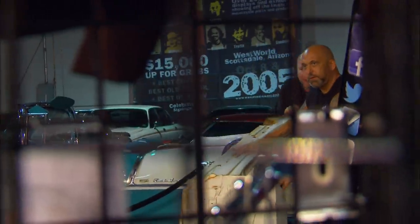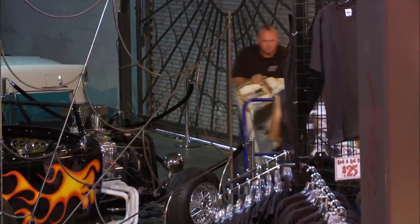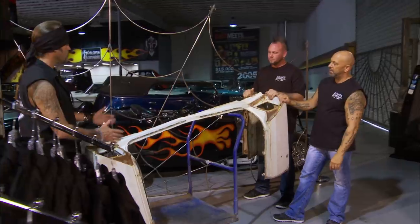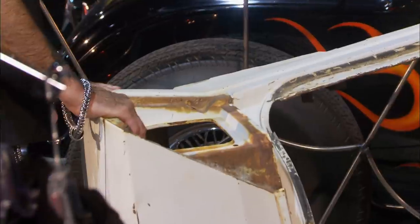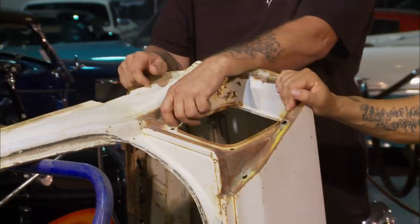What's up, fellas? What do we got this piece of junk in here for? This is a 1969 Roadrunner rear end. You ruined a Roadrunner? No, bought it this way. The car had been in such a bad accident, the only thing that wasn't gone was the rear end. But I'm looking at it thinking, since there's no car left, let's make something cool out of it.